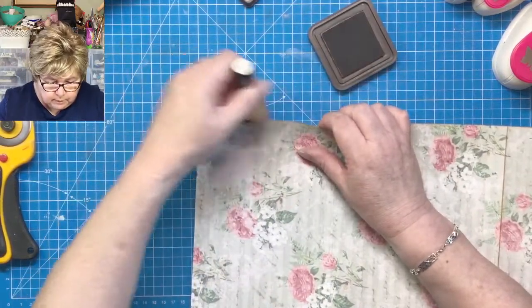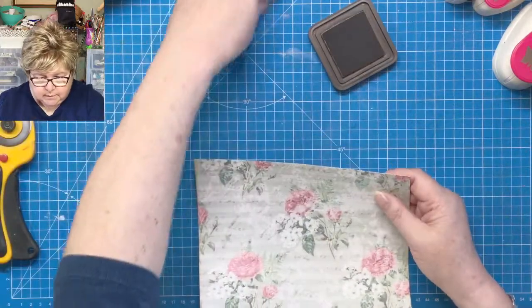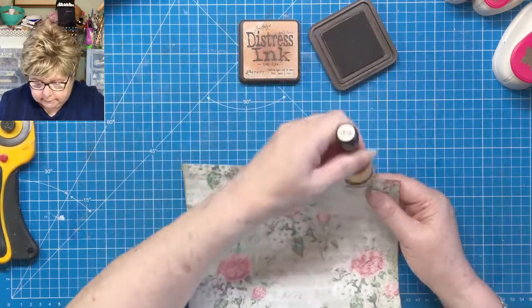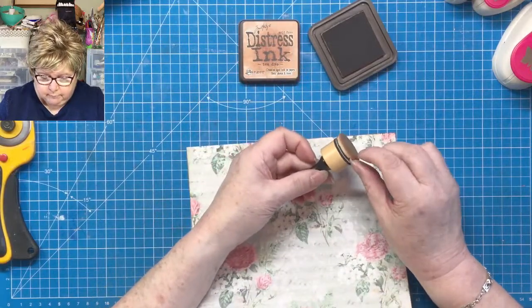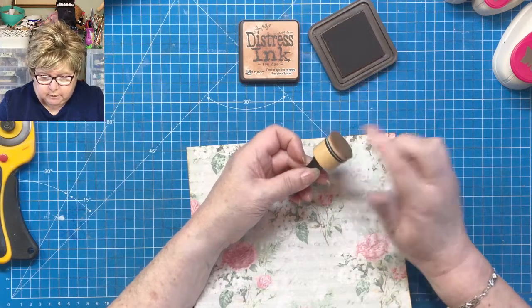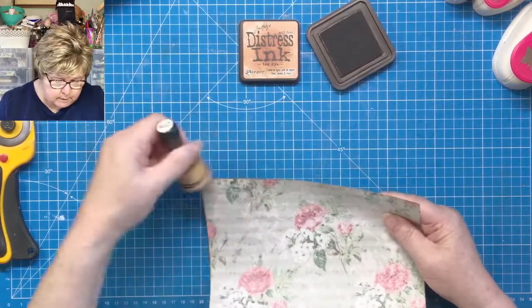So what I'm doing at the moment is called distress inking. And I use distress ink. You can use any ink you like. Just find a colour you like. And I'm using at the moment one of these wooden daubers. They're stuck on with Velcro, so you can remove them and put another colour dauber on there. So you don't keep having to buy the wooden bit.